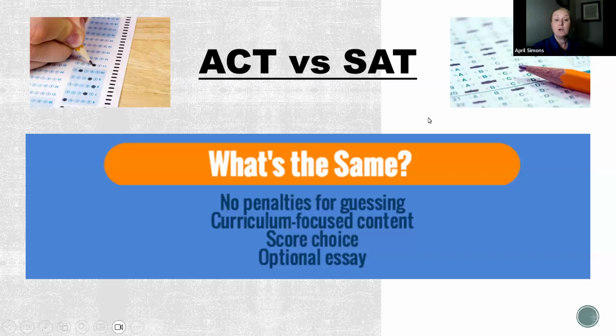Both of them have curriculum-focused content. You do have score choice, so you can send your scores to, say, colleges or universities of your choice for free. There is an optional essay with the ACT. The new digital SAT does not have an essay option, but if you take the paper-based SAT, it does have an essay option.